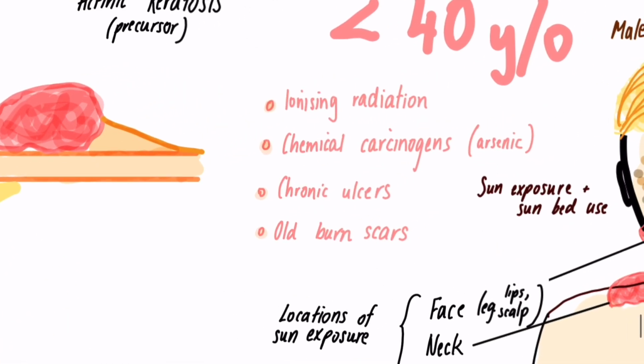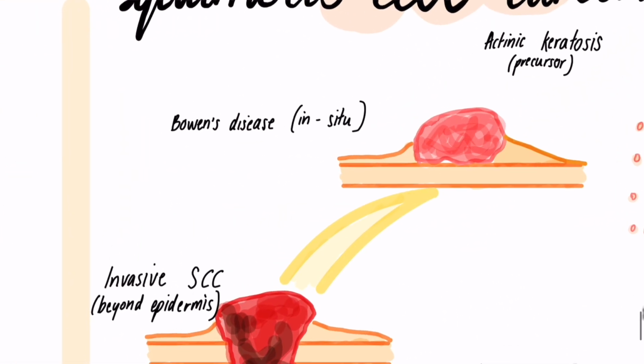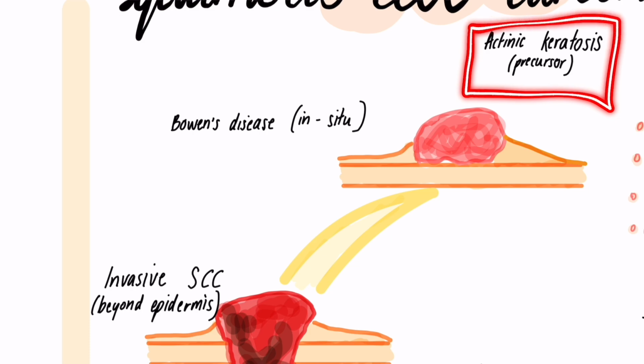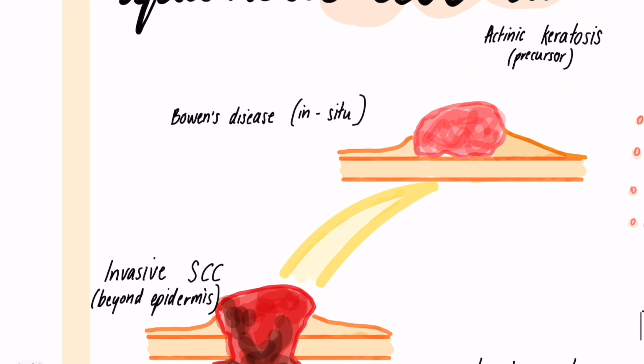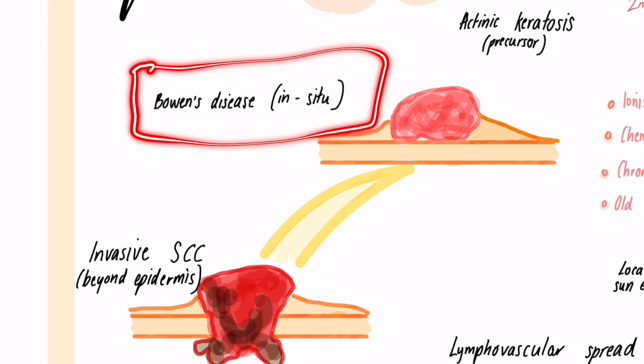And other risk factors that are specific to squamous cell carcinoma include ionizing radiation, chemical carcinogens, chronic ulcers, and old burn scars. Pathogenesis-wise, actinic keratoses can actually turn into squamous cell carcinomas. So these are a type of skin lesion. And once the squamous cell carcinoma starts proliferating, the in situ disease, unlike melanoma in situ, is called Bowen's disease, where it hasn't passed the basement membrane yet.